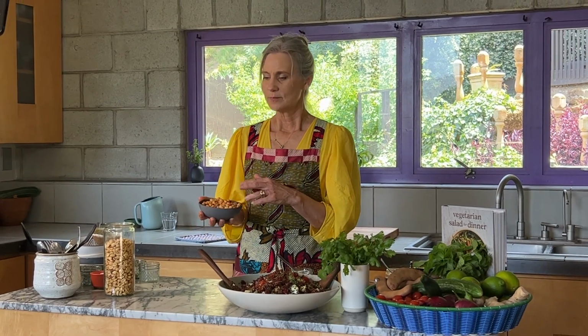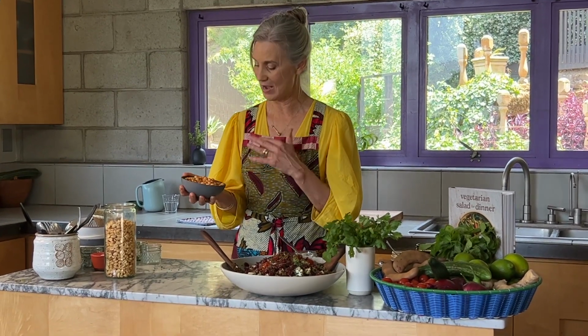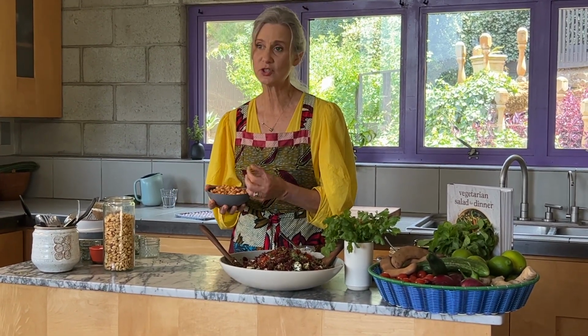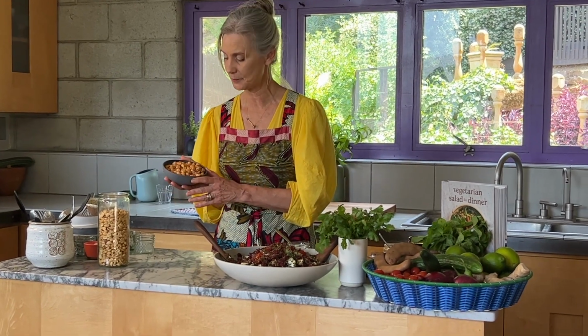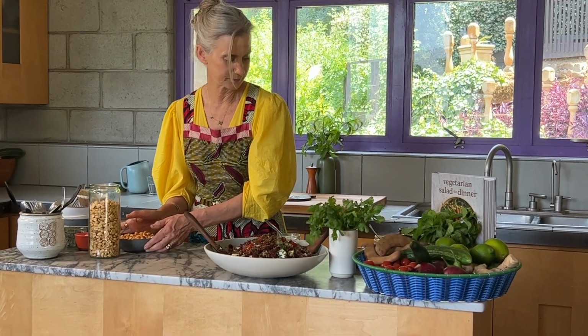And if you go to an Indian market, they'll have all sorts of funny, crunchy little snacks that are so delicious, and you can experiment and add any of those. Or I love crunchy chickpeas, and you can get these at most supermarkets. They'll be in different spices. Melissa's makes a lovely garlic spiced one.